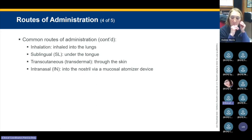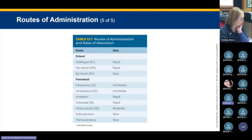Relatively new formats are the intranasal ones. And this is into the nostril via a mucosal atomizer device, or a MAD. You'll see it called, it'll be all caps MAD. And this is super quick absorption, and you'll see Narcan is one of those now, and has been for a minute. Table 12-1, go ahead and know that and see these are rapid, intermediate, and slow.